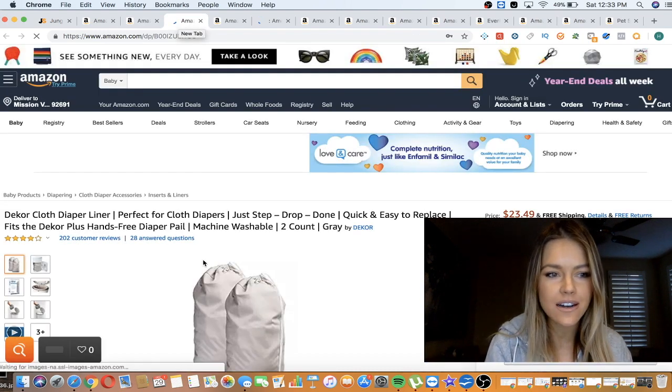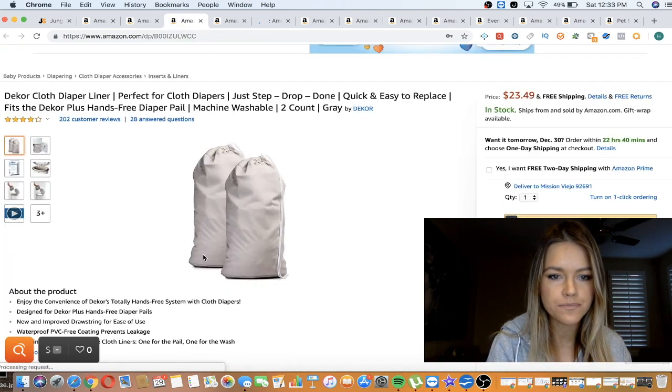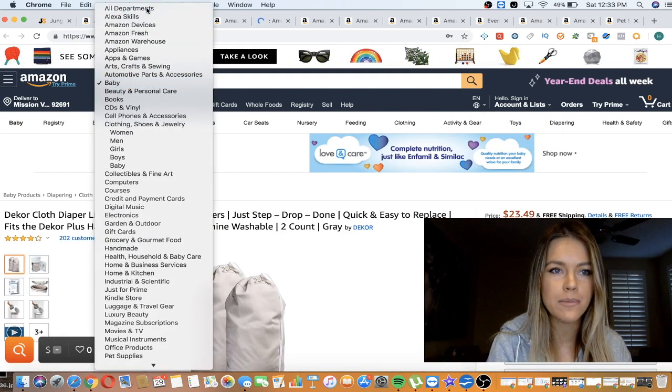So let's look at Decor cloth diaper lining. Perfect. Okay, random. Let's just look diaper liner and see what comes up. This is in the baby niche.